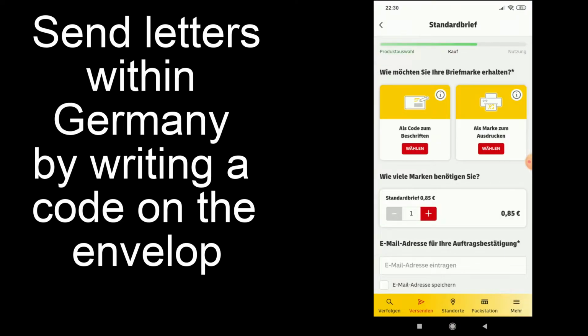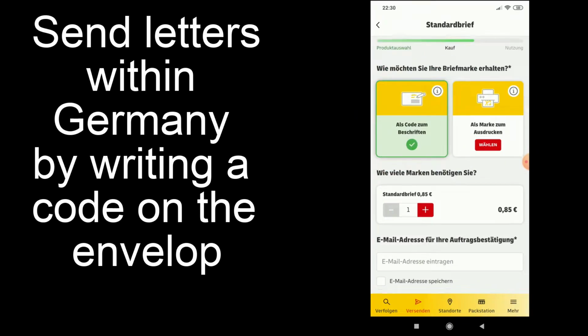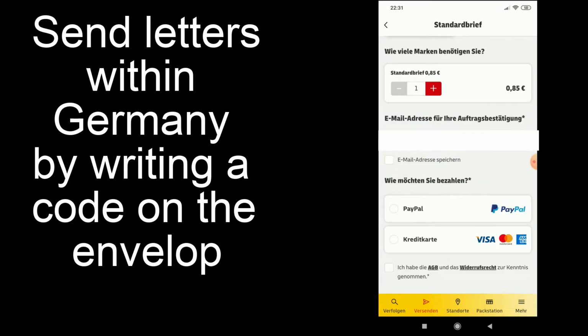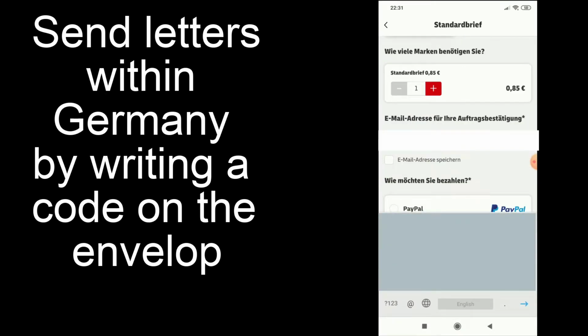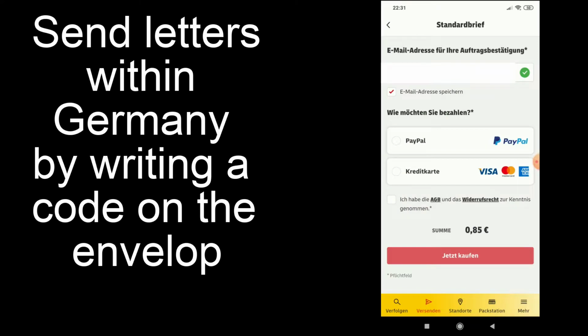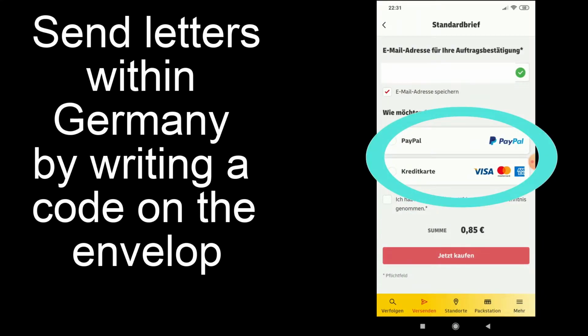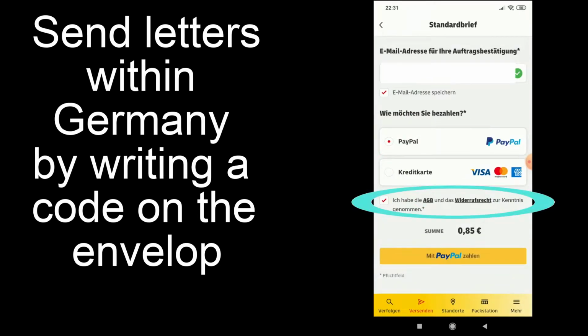You see here, I can choose. Either I can get a code that I can write with my pen on my envelope, or I can also print out something. But why should I print something? So I'm going to choose the code. Here, it asks me how many stamps I need. I need only one. And I need to put in my email address to confirm. So now I have to pay 85 cents. So you can use different payment methods and you need to agree to the terms. Now I can pay it.